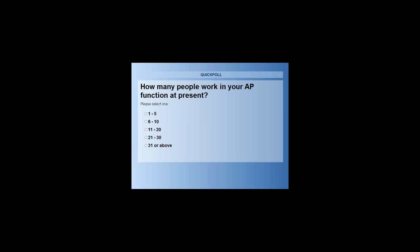Only 60% of you have voted. If you haven't voted, please do so. Just to remind you of the question, how many people work in your AP function today? 1 to 5, 6 to 10, 11 to 20, 21 to 30, or 31 and above. If you haven't voted, please do so. I'm closing the poll in 3, 2, 1.